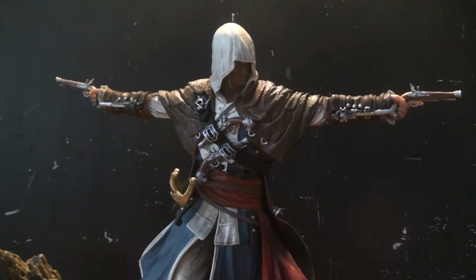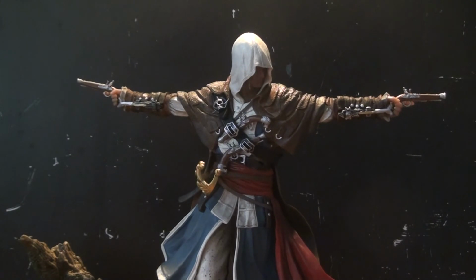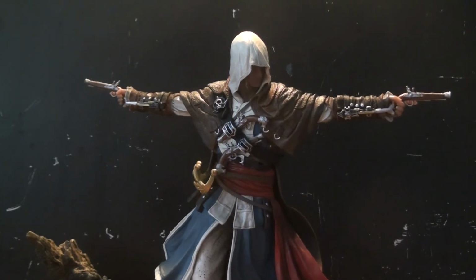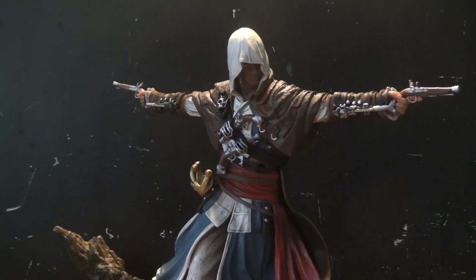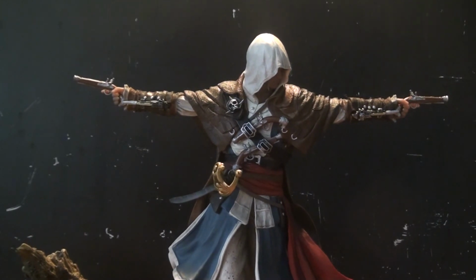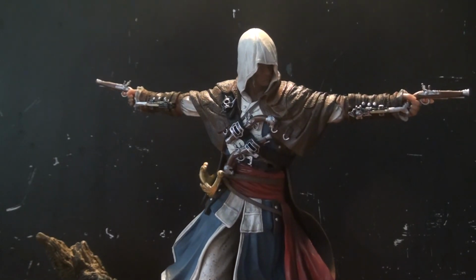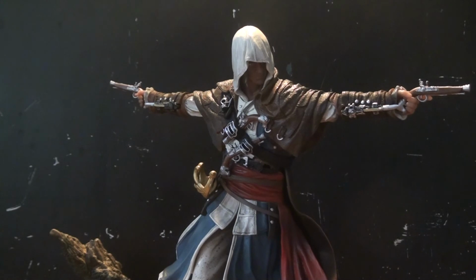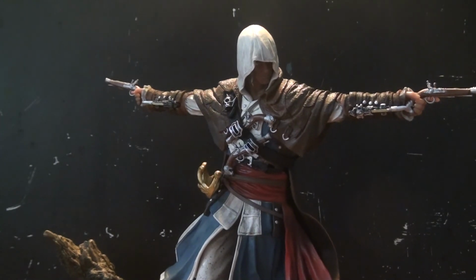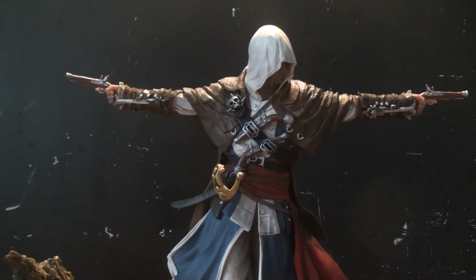But just overall, a beautiful looking statue. I highly recommend this statue for any AC fans out there, or any fans of statues in general, or just fans of pirates. I highly recommend this statue for any historical pirate fan or AC fan or just statue fans out there. A beautiful looking statue with very cool accessories, a beautiful base, and just absolute awesomeness. If I give this statue a rating, I would probably give it a 9 or a 9.5, something around there. Absolutely a thing of beauty.